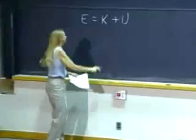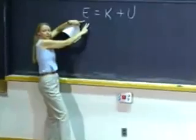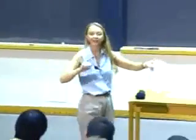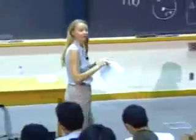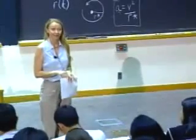And secondly, I want to get an expression for the total energy, because using that expression, I'm going to show you how this classical mechanics fails, how Newton's equations of motion won't work to describe this problem, okay?